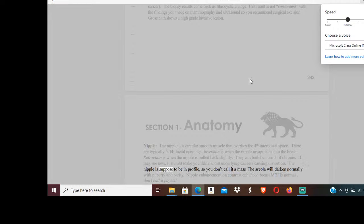The nipple is supposed to be in profile, so you don't call it a mass. The areola will darken normally with puberty and parity. Nipple enhancement on contrast-enhanced breast MRI is normal, don't call it Paget's.